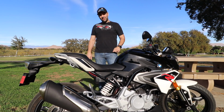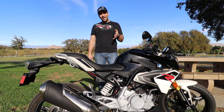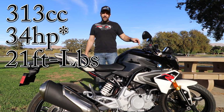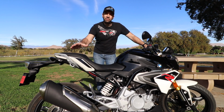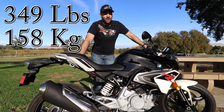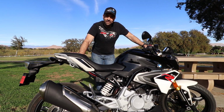Let's go over the specs real quick. As the name says, G310R, this bike is 313 cc's with 32 horses and 21 foot-pound of torque. Those are not big numbers, but this bike doesn't need big numbers. This bike is 350 pounds with a full tank. So very, very light, very, very nimble.